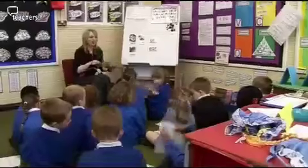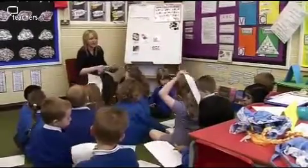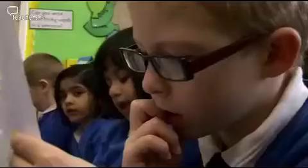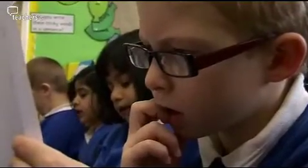The best thing about phonics is that children are excited about it. They want to engage in the phonics lessons, they enjoy their phonics lessons, and then when they're learning through the rest of the curriculum, you can see them applying those skills and they're very excited about it, which is brilliant as a teacher to see that happening.